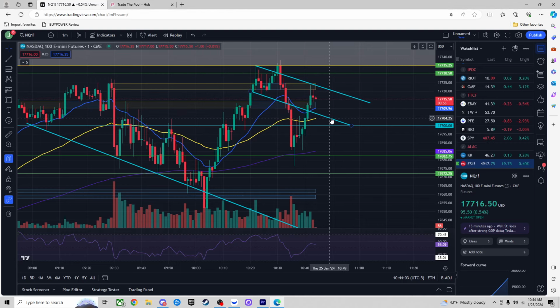But I would like to see a little pullback down here. 60, down to the lower sevens would actually be kind of healthy here. Bull said, hold my beer. Let's see what we got going on here.